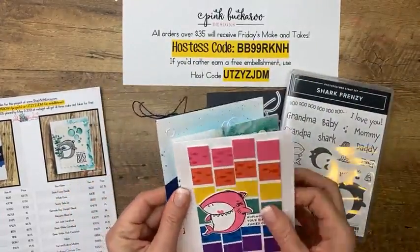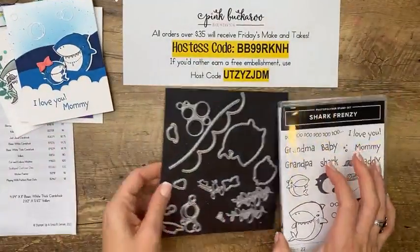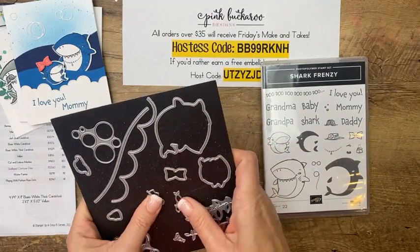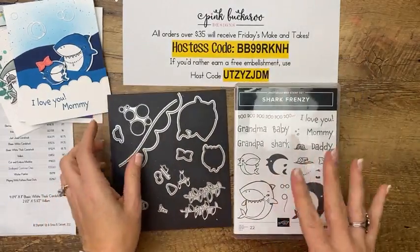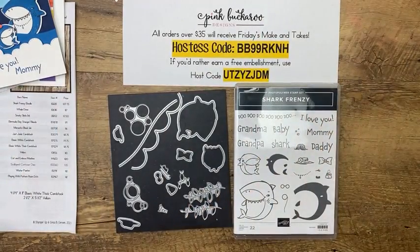Okay, here we go, you guys. This Shark Frenzy stamp set and die set is really fun. I ordered it pretty early when it came out in the spring catalog, and then I did absolutely nothing with it. So Kimberly, I took on Kimberly's words as a challenge last week because it is cute.